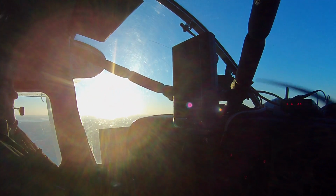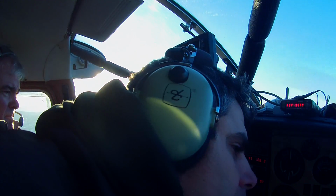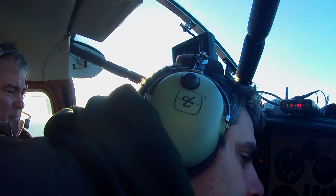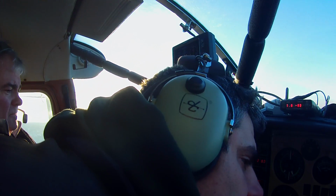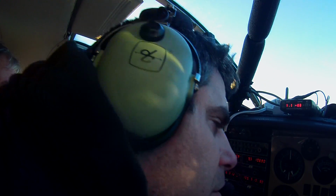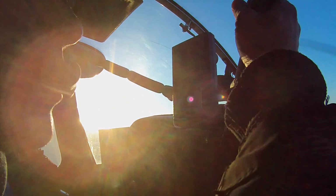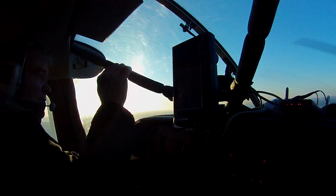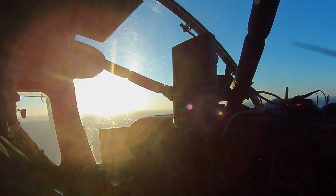So based on the previous one, you can actually adjust. I want to get that rudder trim in there for you. Based on that landing we did before, you can adjust and kind of glue it into the runway. I can see better, too. See better, because you can put the pillows in there, right?